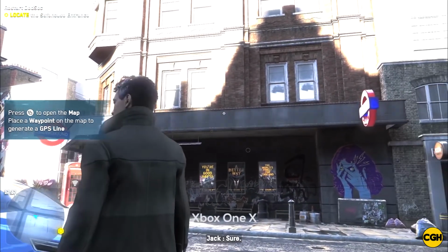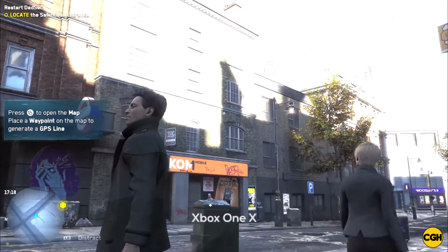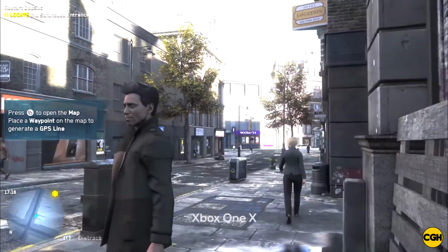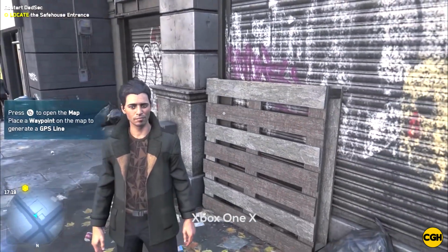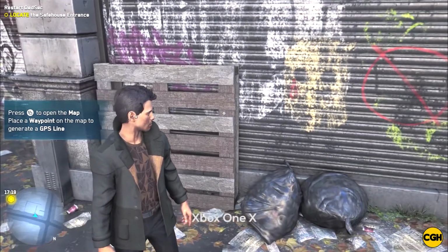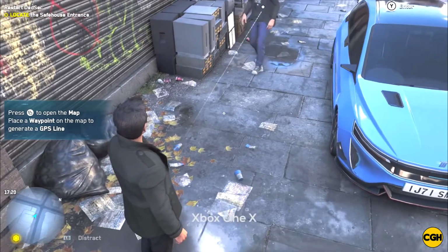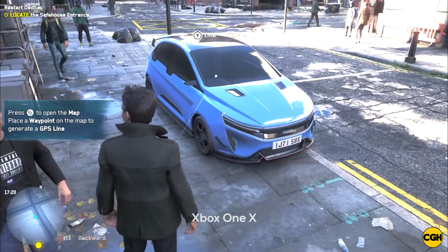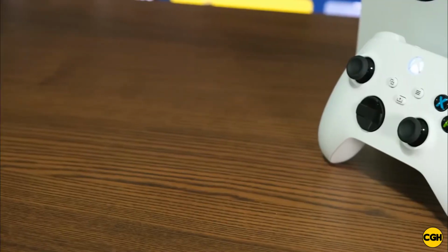Should you buy the Xbox Series S? Buy it if you're on a budget, but still want to experience next-gen gaming. For original Xbox One owners, the Xbox Series S is an easy recommendation. It offers native 1440p gaming with up to 120 frames per second support. It's not the best console on the market, of course, but it's a massive upgrade over its predecessors.